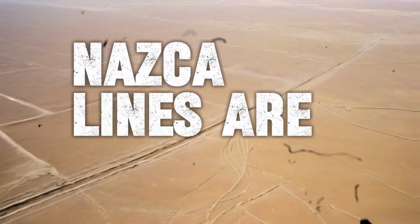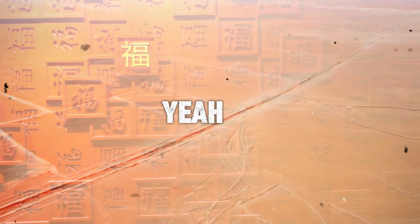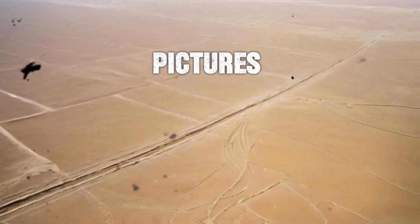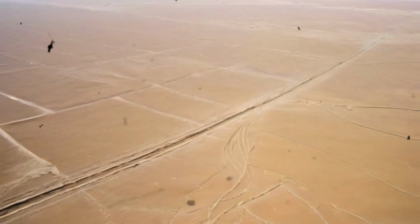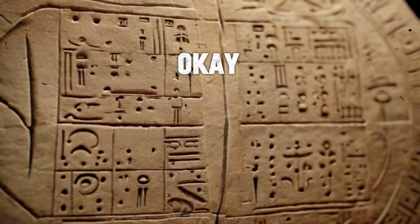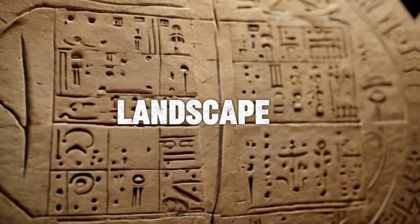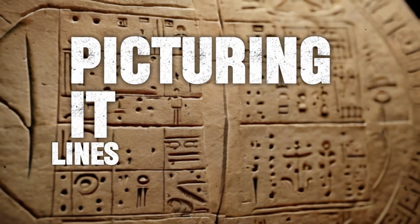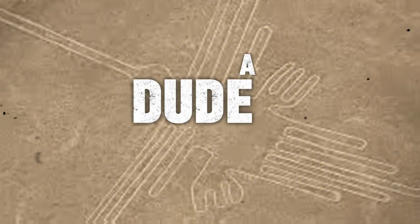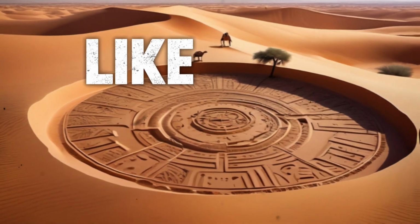The Nazca Lines are like a giant puzzle scattered across the desert. The more we learn, the more pieces we seem to find, and it just gets more and more intricate. Imagine a desert so vast and empty, it feels like another planet. Now picture giant etchings carved into this barren landscape: lines, shapes, a monkey, a hummingbird, even what looks like a dude waving hello. It's art on a scale that boggles the mind.